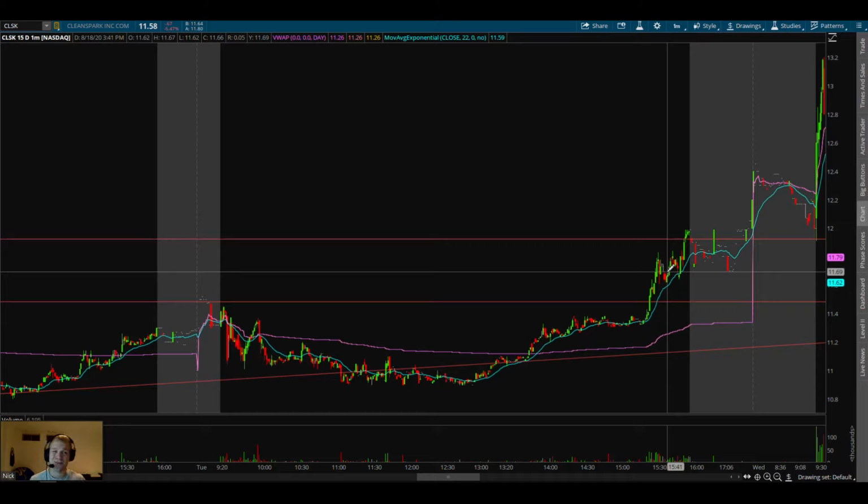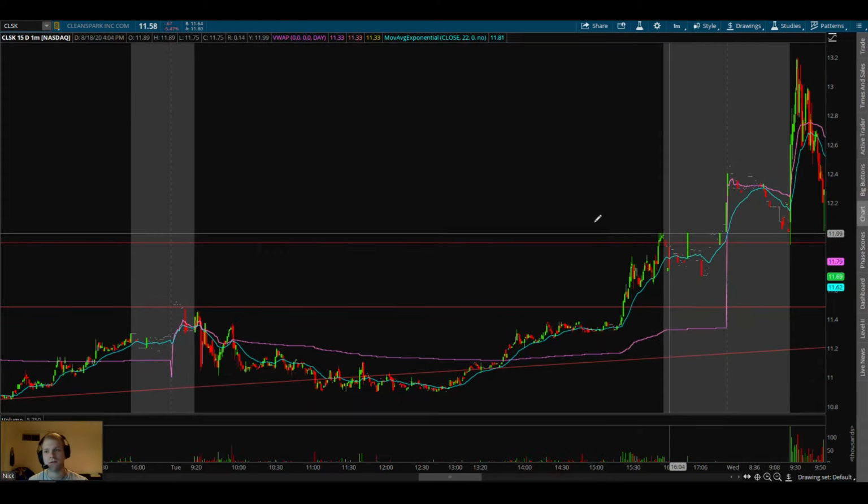That's about another 10%. Now, I got out of this one as we cracked back below 13. If it ever claims a whole number like that and comes back down below, I like to just get out. It's just how I am. But that one ended up being another fantastic trade.